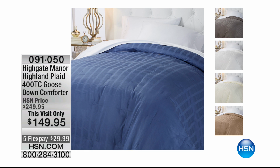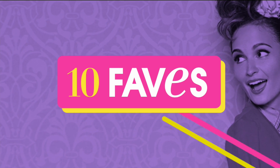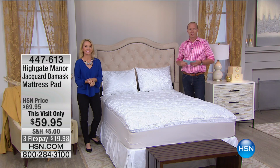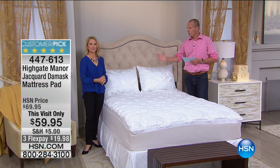Now we have all colors that are available. Remind me of all the colors, Rob, that we have. I mean, they're on the screen. We have platinum, white, ivory, beige, blue. Can I also remind you that in twin we're limited in that one, as we are very, very limited in the twin in those sheets that we just showed you. Fewer than 2 dozen remaining in each of those colors. So if you're looking for the twin, there you go. Now, we just followed 10 Faves, and you would have seen this in 10 Faves because the reviews on this are awesome.